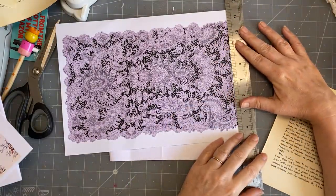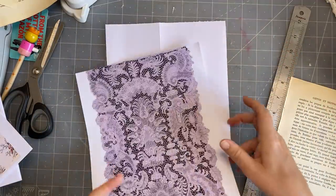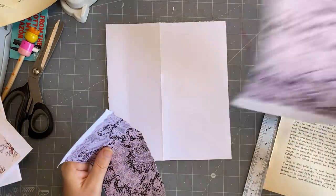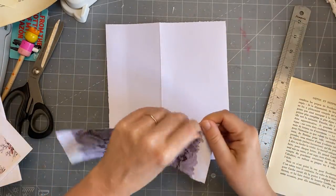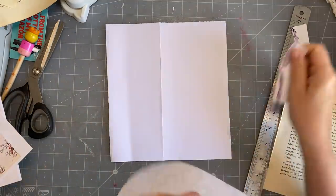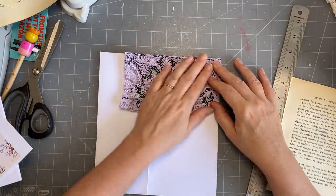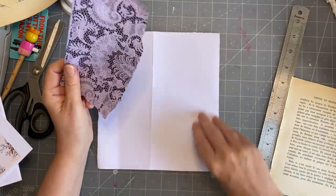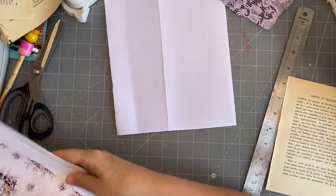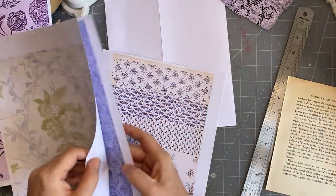So I think I'll just put my ruler there and rip right across and just tear across there, and I'll put that over there. Okay, and I'm going to put that there. Or do I want such a big piece? Maybe I don't. Just a minute. Hold your horses. I'm not going to use that one because that one's on the inside. That can go on back of tags and things like that.